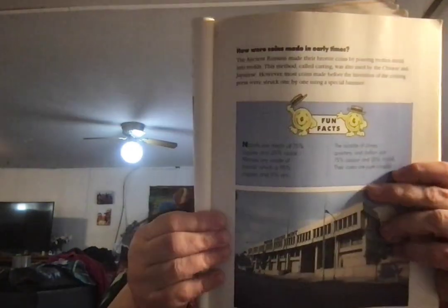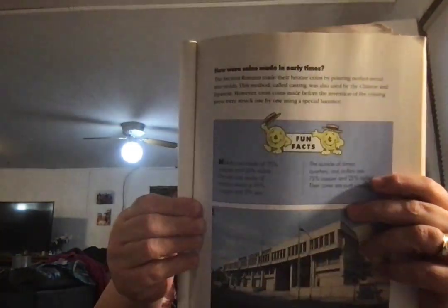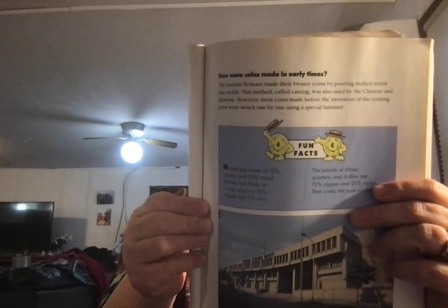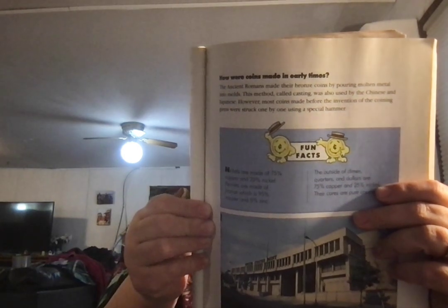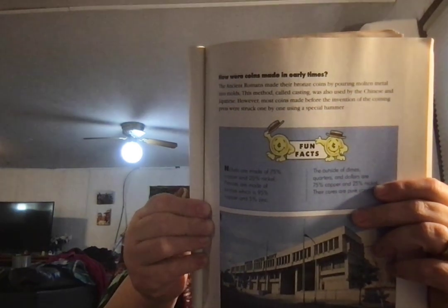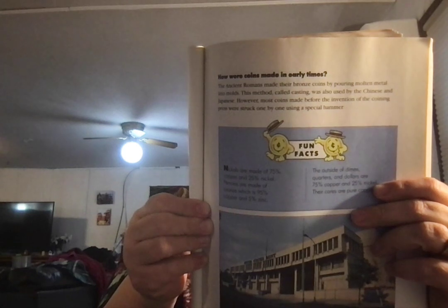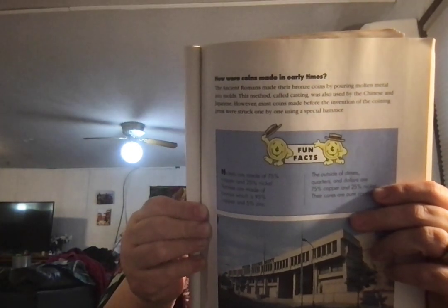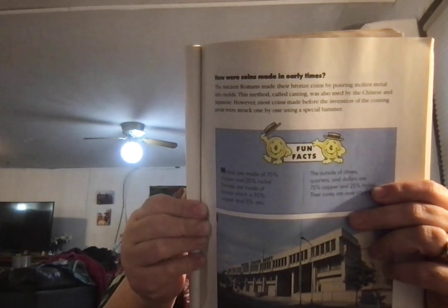So, how are coins made? Here's an early mint. Pure metals are weighed and melted together to make the alloys needed to make coins. While still molten, the alloys are cast into ingots or bars. Machines roll the ingots out into sheets. Dimes, quarters, and dollars are made from these sheets of metal bonded together in a process called cladding. Blanks are the same diameter as the coins or punched from the sheet.